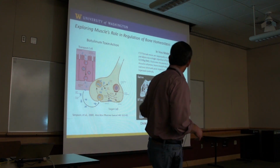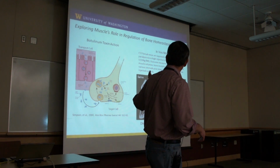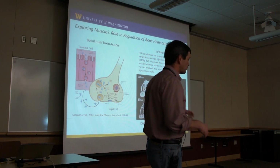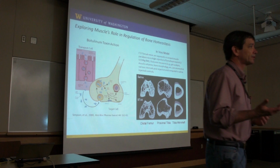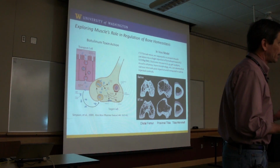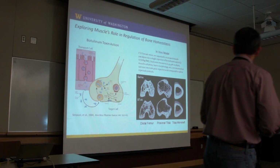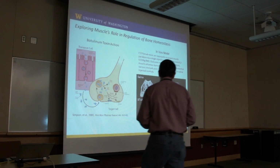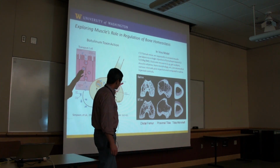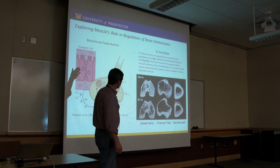But the bottom line is we can use botulinum toxin and its properties of preventing the release of neurotransmitters into a synaptic cleft to paralyze muscle. We use low doses, so it's a transient paralysis. But nonetheless, when you do this in our model, and in particular we're using mice, over a period of weeks, we can study various outcome measures.